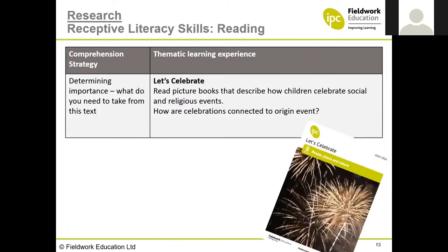This is another comprehension strategy, determining importance. When you teach very exciting things that are all shiny and fun, and they have foods in and flags in and fireworks and things like this, often we find that when we talk to children, the bits that they remember are not necessarily the most important bits that we want them to remember from the reading. So they read a story, maybe a story of Diwali, and they say, oh yes, they lit candles, they had new dresses, they exchanged clothes.